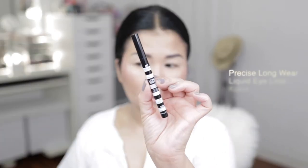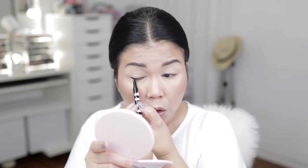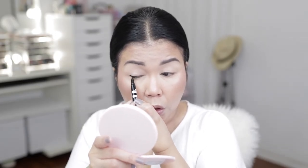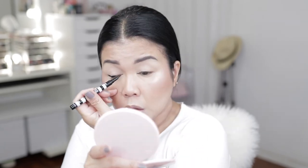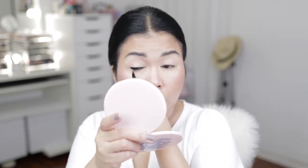Okay, next off, we're going to create a mini wing just to prep our eyelid for lashes, which I always love. I am a fan of artificial lashes or false lashes, and I'm using the Kokie Cosmetics Longwear Liquid Eyeliner. So what I like about this is a quick drying liquid liner, and it's very forgiving. I love the applicator. It's very tiny. It's very easy to maneuver.